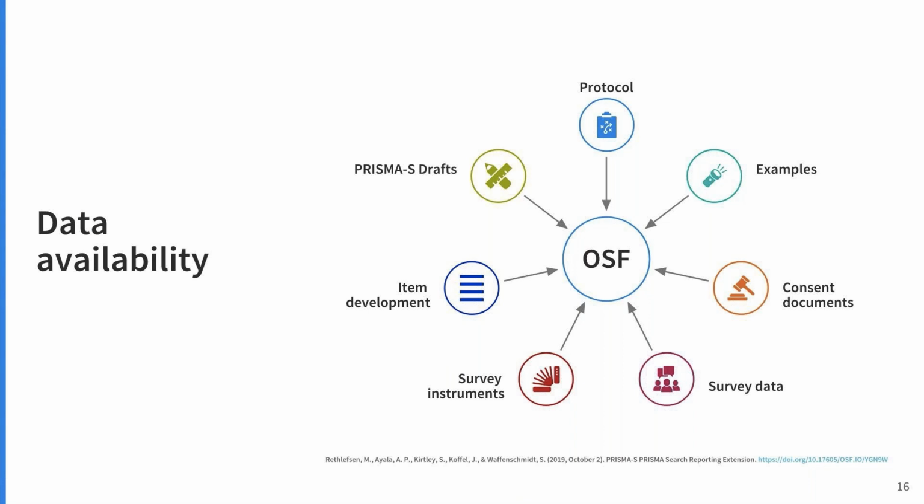Of course, this is just the tip of the iceberg, and I've given a very high-level overview of massive amounts of information, data, tools, and instruments. Because we believe in open science and transparency, and it's exactly what we're developing, a reporting guideline to increase transparency and reproducibility, we practice what we preach. All our project documents are fully available via the Open Science Framework. Here you can find everything from our protocol, examples, and some of these are living documents, obviously, the consent documents, survey data, survey instruments, the item development, all the drafts. Everything can be found there, including some of the comments we received. I welcome you to take a look at that, and here's the link also in the slide.